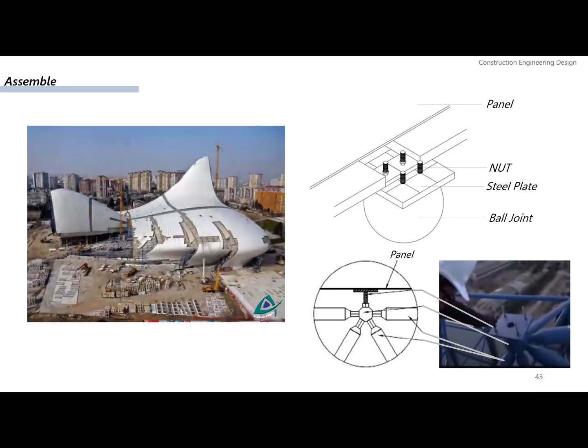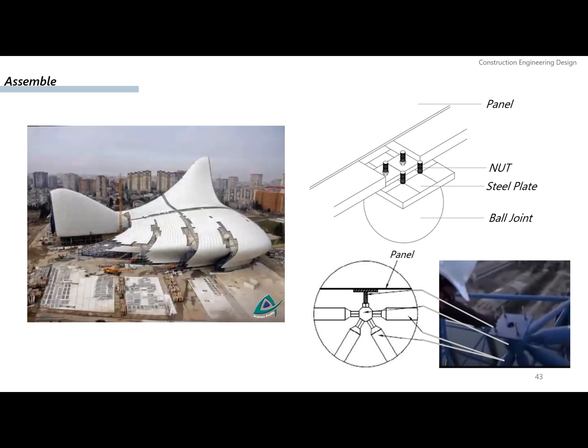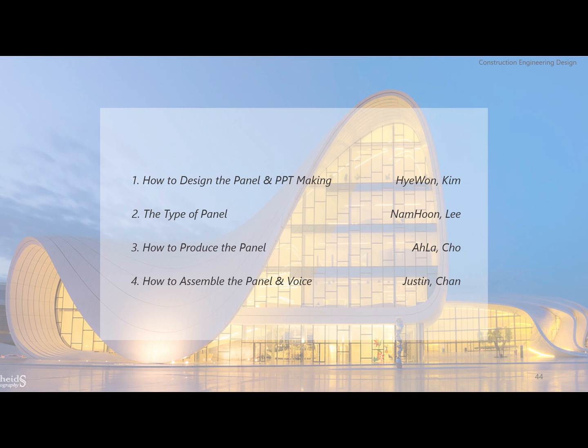Once the panel is brought into position, the ironworkers have to carefully fix the panels onto 4 bolts at each corner of the panel precisely. And this is the end of our presentation.